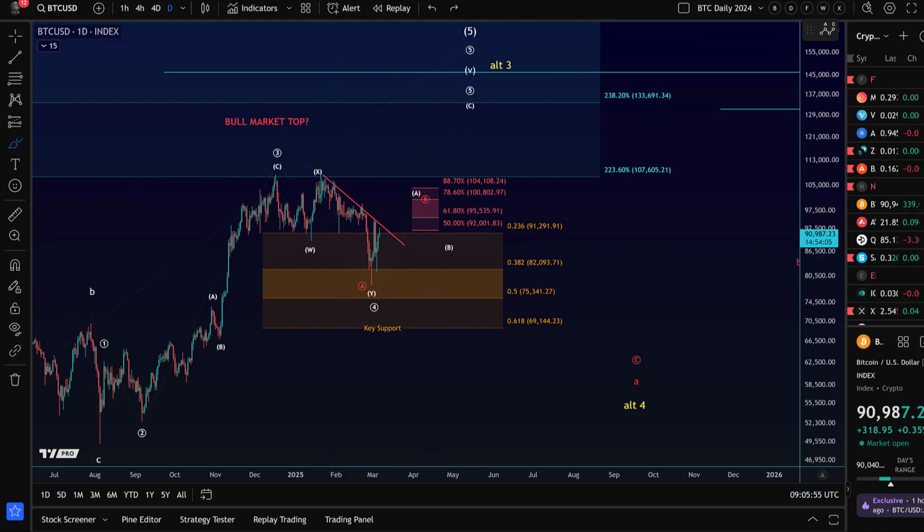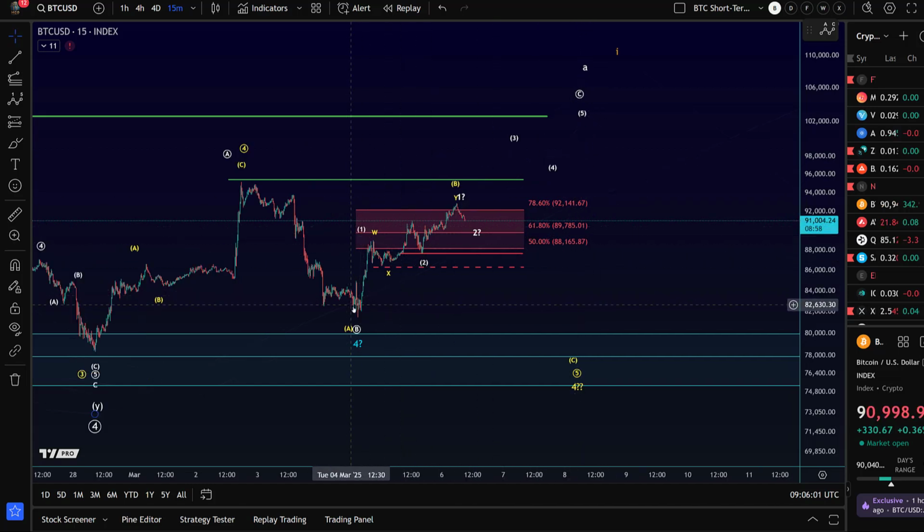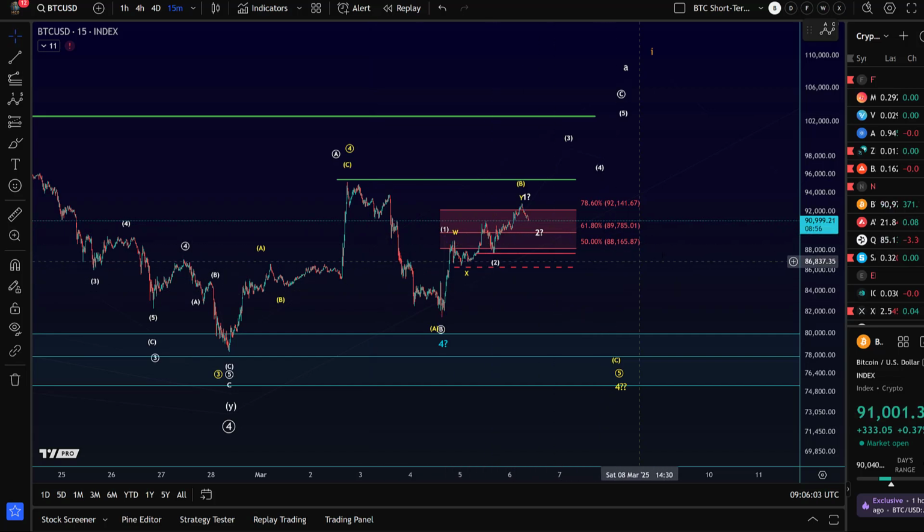Now let's take a look at the smaller time frame here for Bitcoin. Smaller time frame wise, we are currently in the same structure as yesterday. We are currently looking at quite a mess here. I've mentioned that yesterday, and really the situation hasn't changed at all since yesterday. So we have a 3-wave move up from the Friday, the 28th of February low. And that is, in a 3-wave move, not clearly bullish.